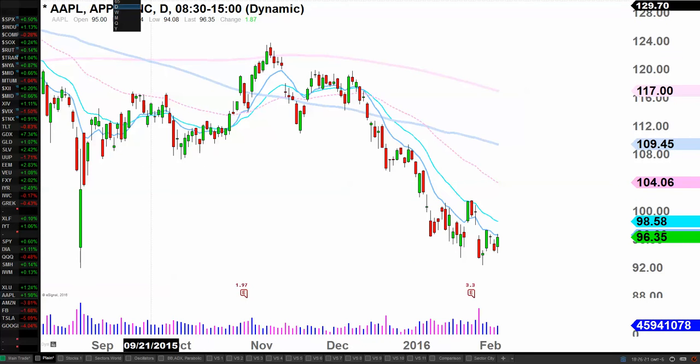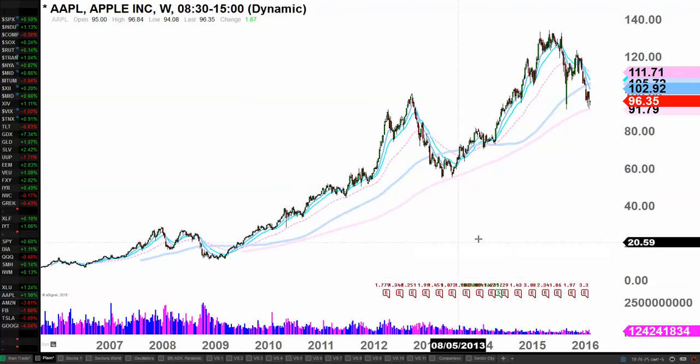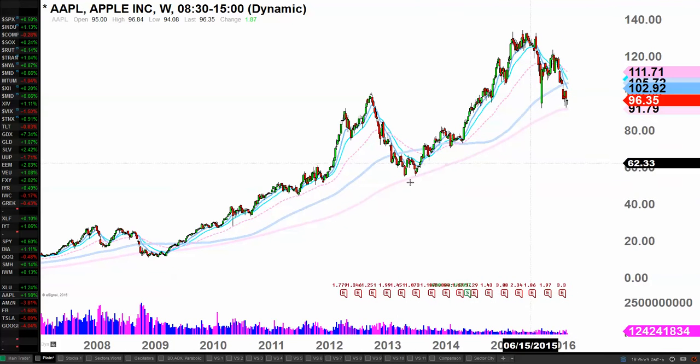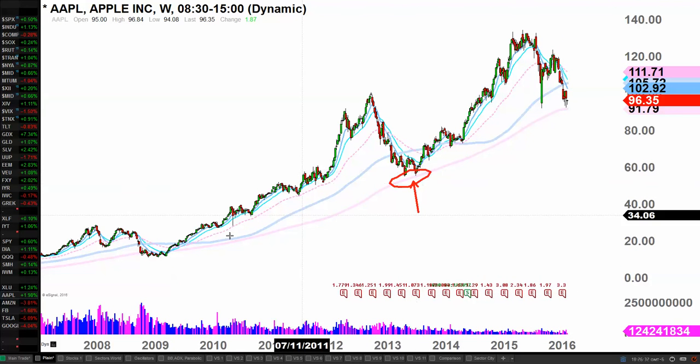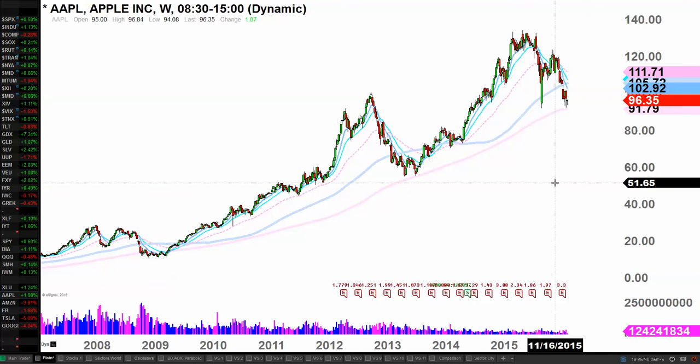And just like I read an article on this, we talked about how this probably could be the last savior on Apple. If you pay attention to the 200 SMA on the weekly chart, this pink line right here is the last level of the 200 SMA on the weekly chart. Does that mean that it's going to bounce there? No, it's not. That doesn't mean that we couldn't obviously continue lower.